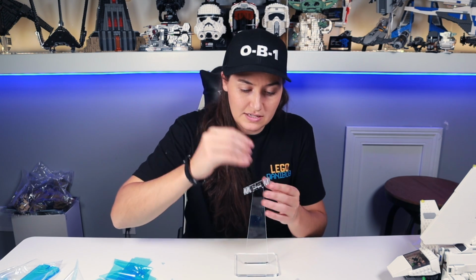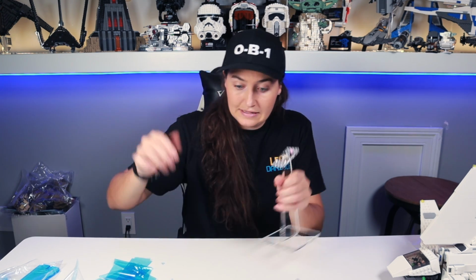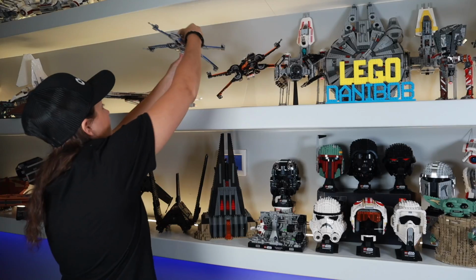And then I'm just gonna check to see if the studs fit on this side. They do, so that's on. And now I've got my pink studs on there. They're just regular Lego studs, so if you don't want pink, you could literally just switch them out with your own studs.